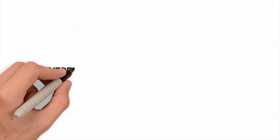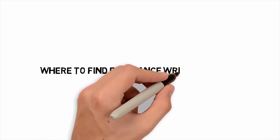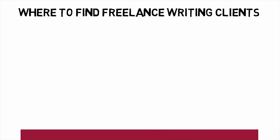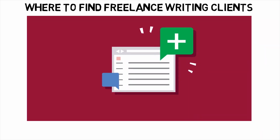Once you've established a portfolio, it's time to start looking for real paid client work. The demand for content is higher than ever, so there's a lot of work out there that you could potentially pick up today. But you'll notice that not all clients are equal, and not all job sites are equal. There's a sort of hierarchy where a higher barrier to entry means higher rewards for you.